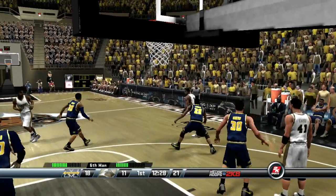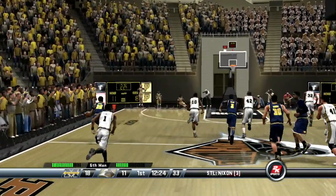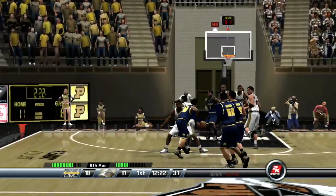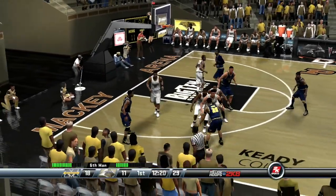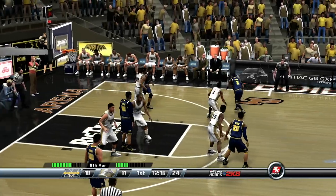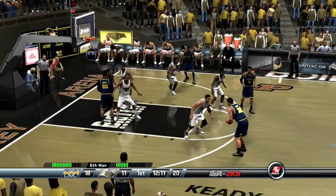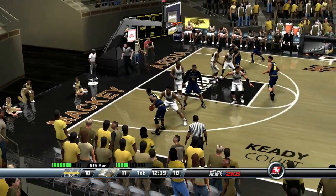Brown. It's picked off by Nixon. Listen to the crowd burn. This kind of excitement is why I love college basketball. Has it. Top of the key. Beats it to the wing.